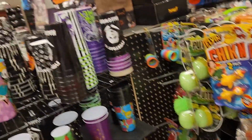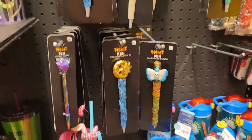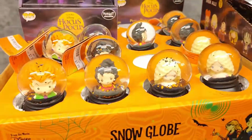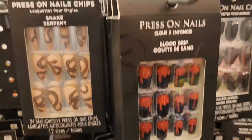They had some headpieces over here, these cute pumpkin ones, and some ping pong eyes and cups. They had some decorative tumblers that were Halloween themed and some pens. And then they had a little candy section. They had these Hocus Pocus pens. And they had a section with press-on nails. So some had jack-o'-lanterns, some had skeletons.